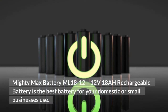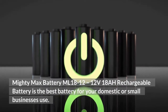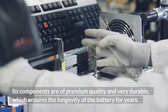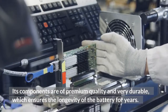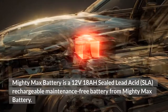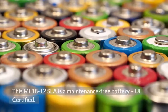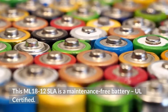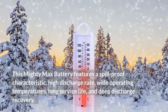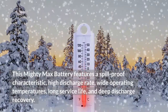Mighty Max Battery ML1812 12 volts 18ah rechargeable battery is the best battery for your domestic or small business's use. Its components are of premium quality and very durable, which ensures the longevity of the battery for years. It is a 12 volts 18ah sealed lead-acid SLA rechargeable maintenance-free battery from Mighty Max Battery. This ML1812 SLA is a maintenance-free battery, UL certified. It features a spill-proof characteristic, high discharge rate, wide operating temperatures, long service life, and deep discharge recovery.